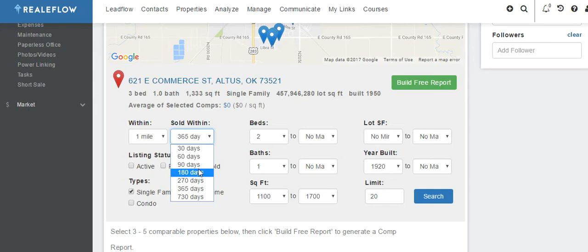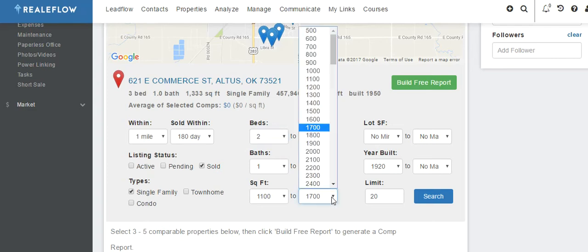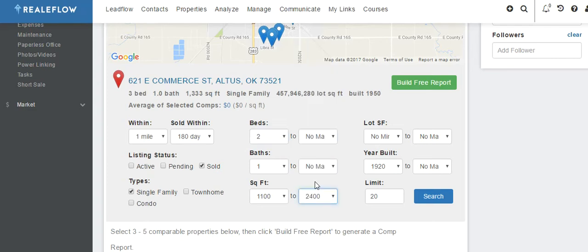You can start off with 180 days. I usually like to go 90. The more recent, the better. Start with 180 and go to at least 3 bed. Actually, I did 3 bed and nothing even came up. Even if I go all the way to 2,400 square feet, which you would never even want this range, but since this says 1,300 and the other thing says 22, I don't really know the size. So we're just going to leave it at this.